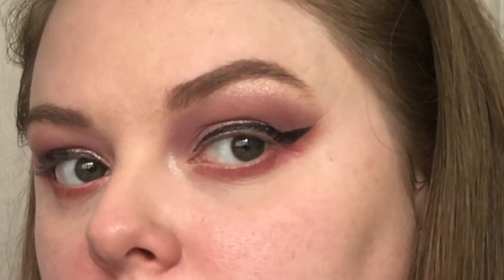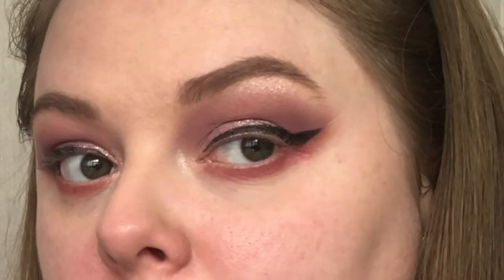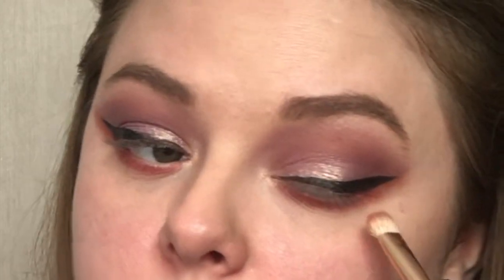And do you know what? It's actually a really, really interesting shade, that one, because when you look at it in the pan there, it looks kind of like a really nice shimmery plum colour, a warm shimmery plum colour. But then once you swatch it, it gives off all these different shades of colour. As you can see, I have actually run it all the way up to go alongside the liner as well. I just think that's a little bit different to what I usually do.